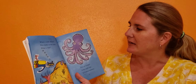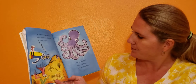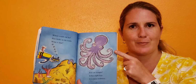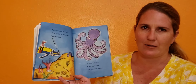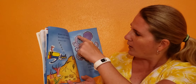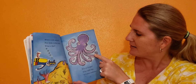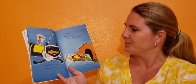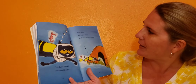Where could one be? Pete looks in the rocks. What is that? It's an octopus. It has 8 legs. It is not a seahorse. Should we count the legs? 1, 2, 3, 4, 5, 6, 7, 8. Pete was right. 8 legs. Pete feels a tickle. What could it be?